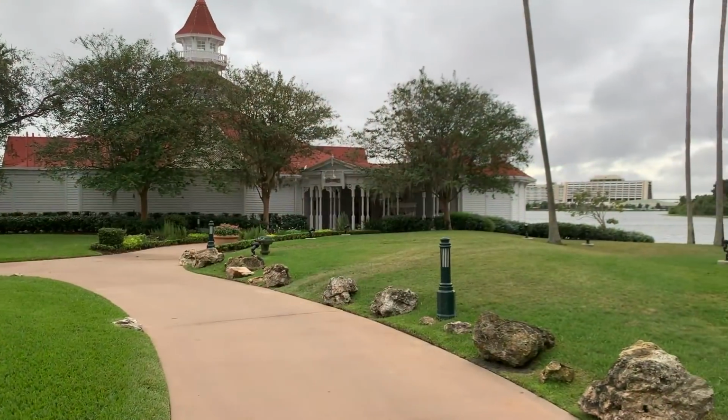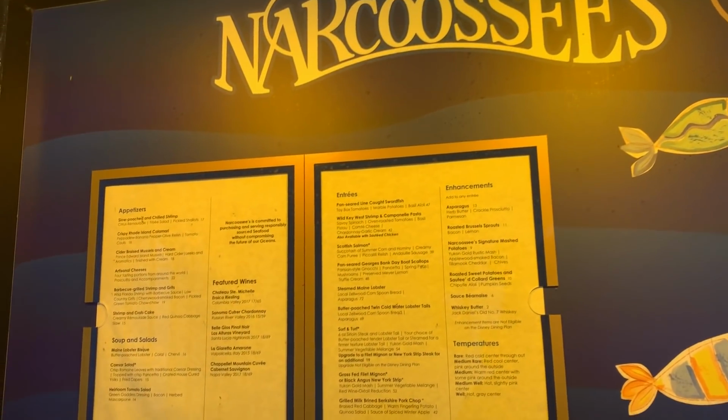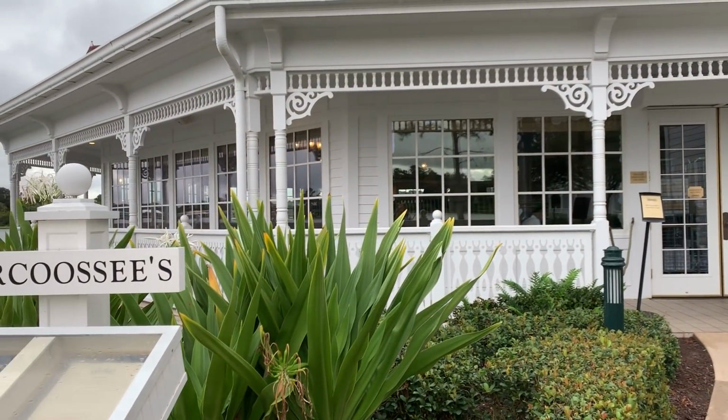Behind me is Narcoossee's, which is the third signature restaurant here at the Grand Floridian. Narcoossee's is amazing because, as you can see, it's nestled on the shores of the lake, and it's known for seafood, which makes sense, it's on a lake. So they've got an amazing surf and turf. You're gonna always be able to get something fresh, but the best thing about Narcoossee's is the location.